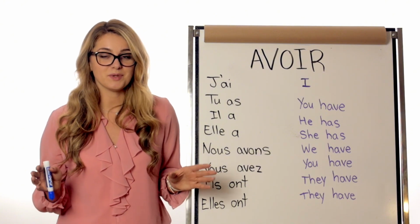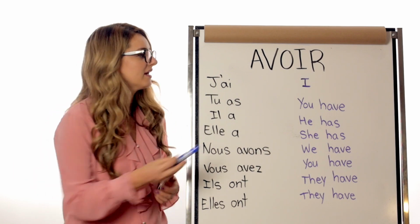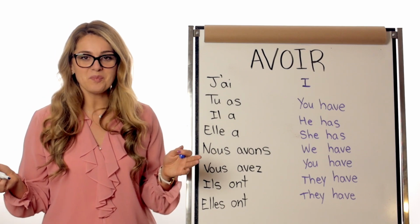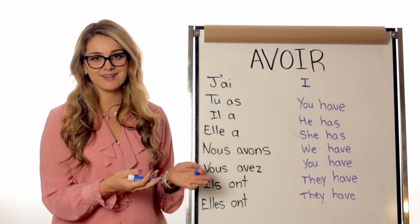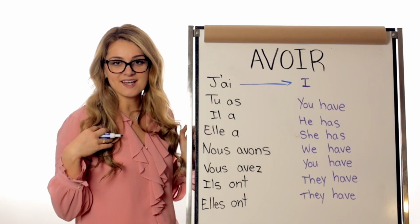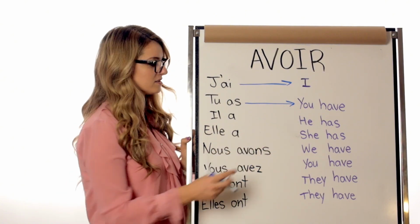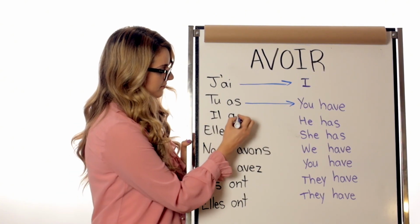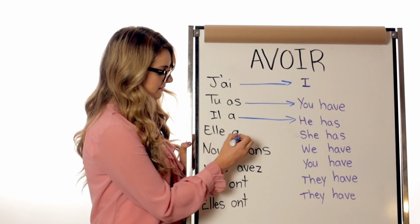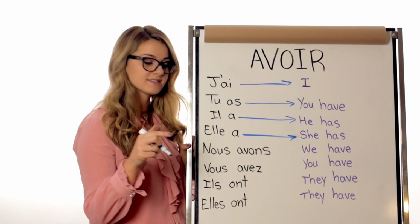Now, what does this mean? What did we just say? So avoir means to have, okay? Avoir means to have. So, just to help you out, I had also written it in English. J'ai means I have. Tu as means you have. Il a means he has. Elle a means she has.